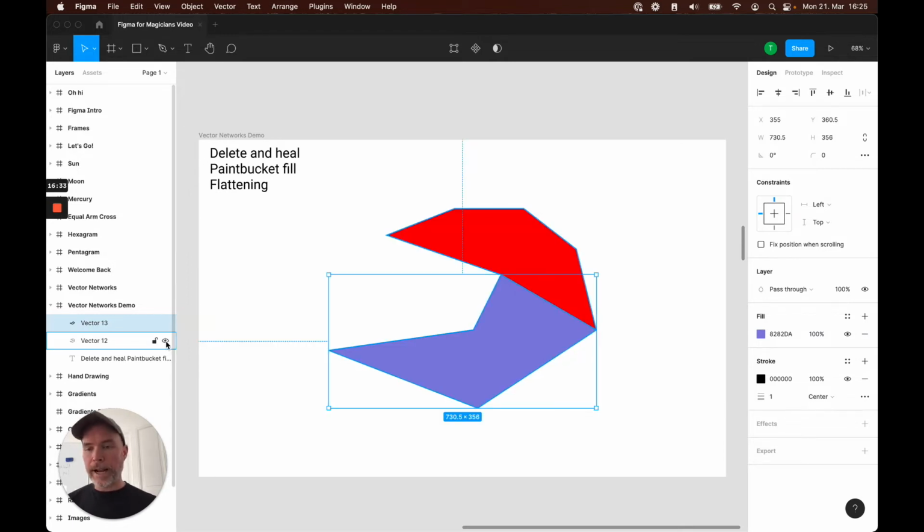By the way, these little eyeballs next to the layer allow you to make the layer visible or invisible. And the little lock makes it so that you can't easily edit it without turning that lock off, which is nice sometimes for like background images and things like that you might accidentally be selecting all the time. Also very common in a lot of software.